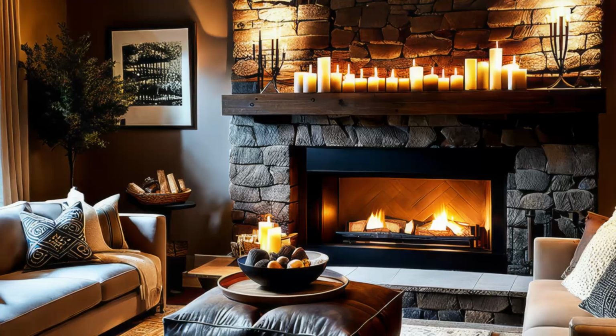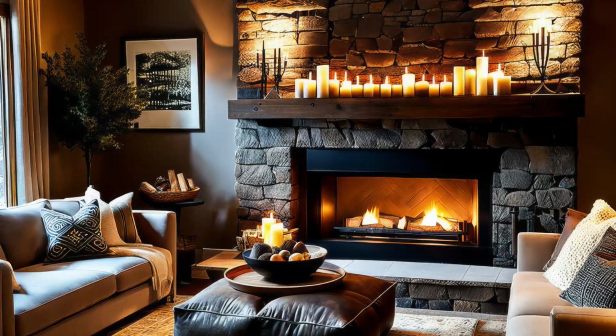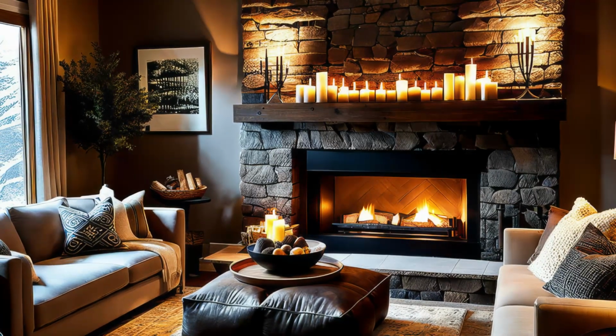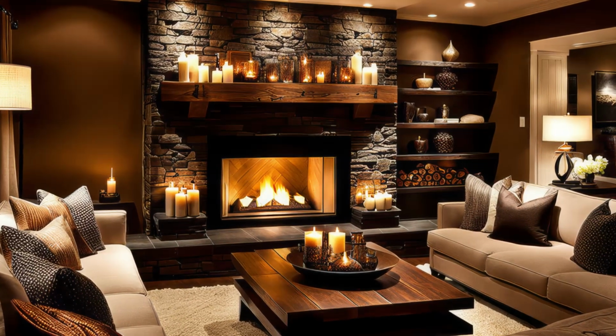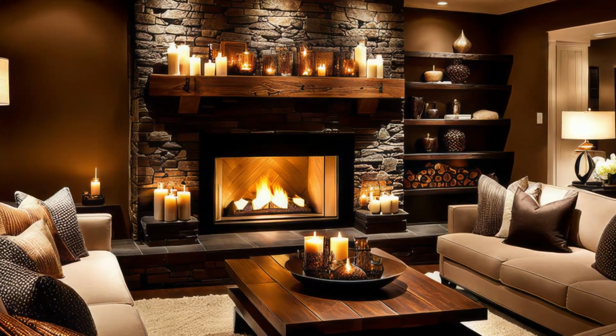Step into this snug sanctuary where warmth meets comfort. The heart of this living room design? A crackling fireplace, flanked by plush sofas beckoning you to sink into their embrace. Soft throw blankets and pillows in earthy tones add layers of coziness, inviting you to unwind and relax. It's like a hug from home itself.